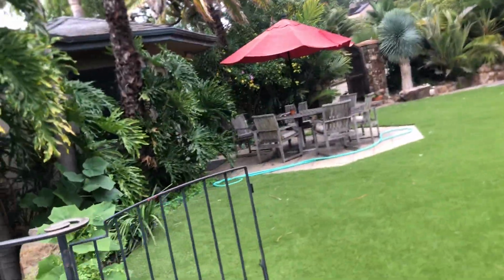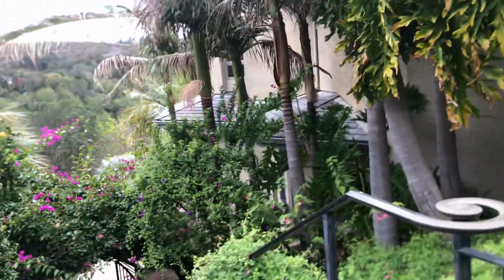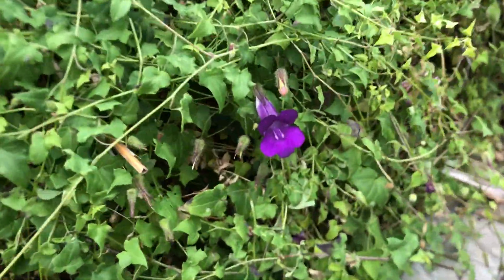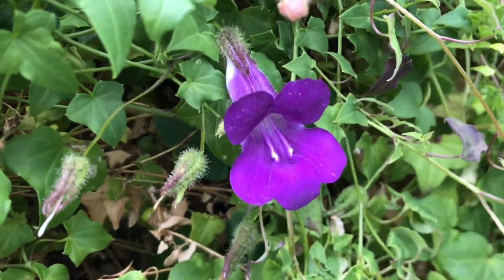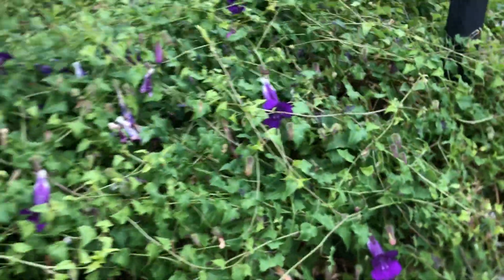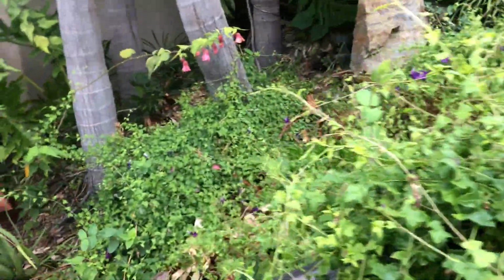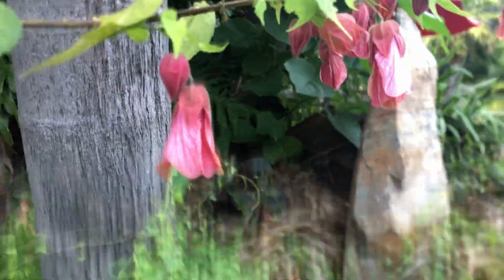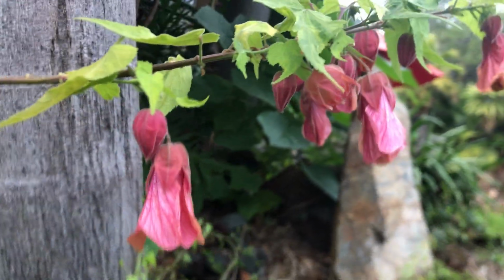But you see what I mean though? Like why not have a garden that just looks beautiful all the time? Instead of like a garden that makes you want to, I don't know, jump off a bridge. Look at that. Thunbergia, ground cover. Blooms all the time. Wait, here's some color. There's some abutilon right there. Nice and pink. That's as far as I can reach.